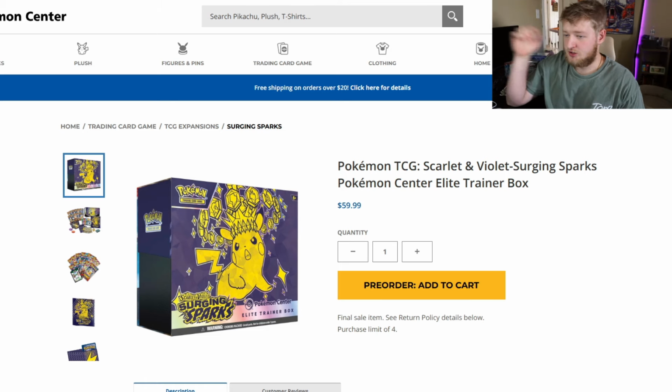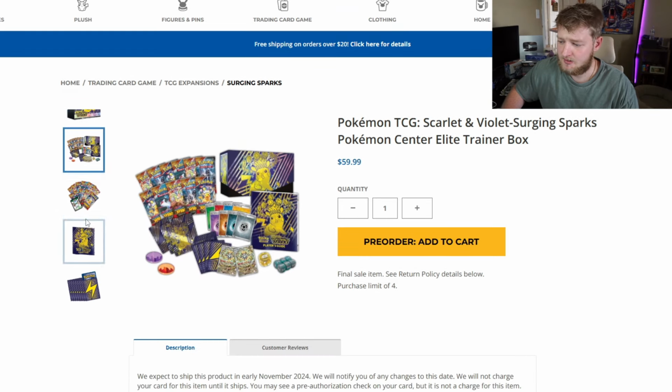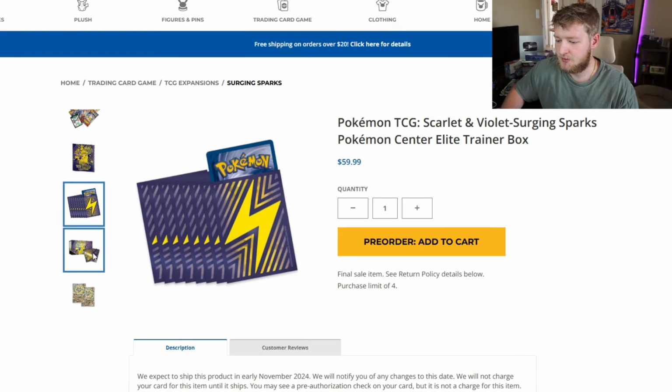Starting off with Surging Sparks. I mean, this should mainly be what you're looking at this month if you haven't bought any. That's another thing I did purchase this month in October is I got my pre-orders in, but we'll show those all in November just because the set doesn't release until November and I don't have them. But yeah, Surging Sparks should be what you're looking at this month. I do a lot of other stuff, but this is the main thing. And I just figured we'd get it out of the way.